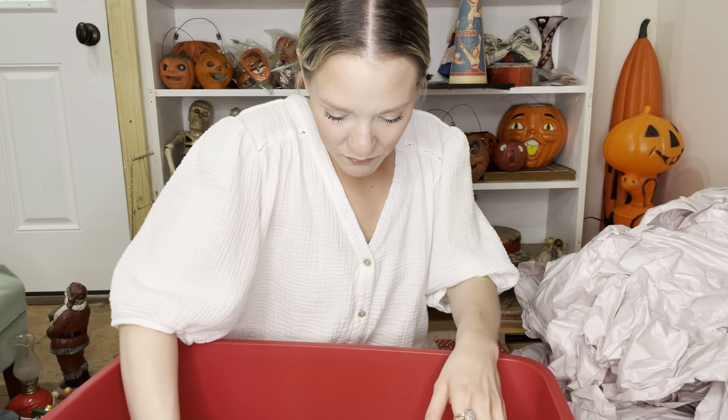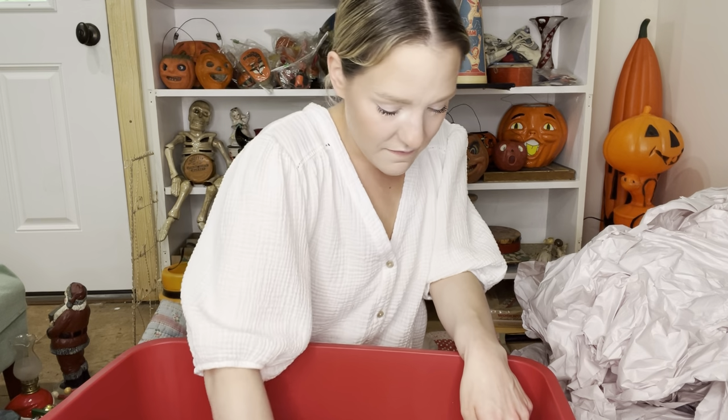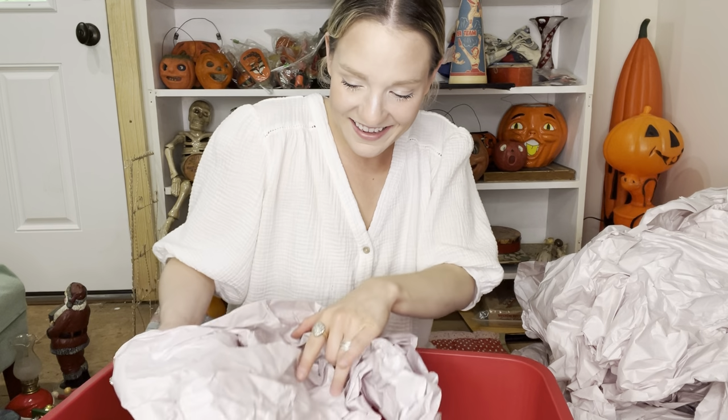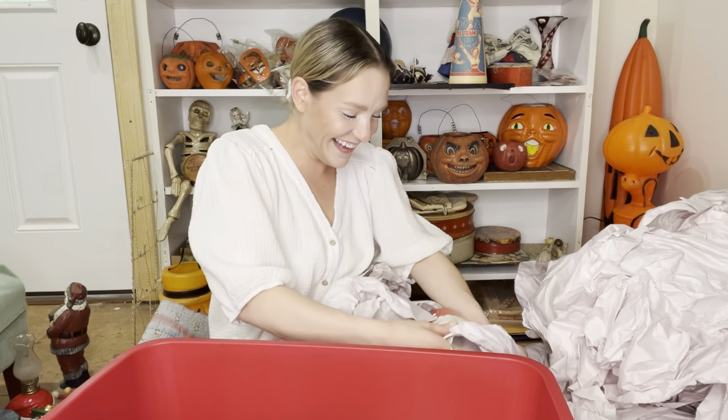Okay, it looks like we have 1, 2, 3, 4, 5, 6 more wrapped items. And they all appear to be kind of large. So if there's another one in here, I might just die. You might have to come give me CPR. Oh my gosh.